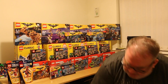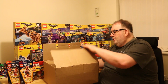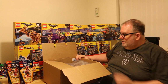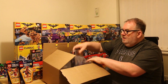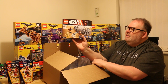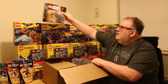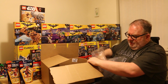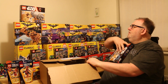Then we've got a bigger box here from Lego Shop at Home. And I'll just get that invoice out of the way. And what we've got here is the Droid Escape Pod. And this was in the sale, 50% off. So this, I think, was £10. So managed to pick up one of those. Get these bubbles out of the way. And picked up a few more.